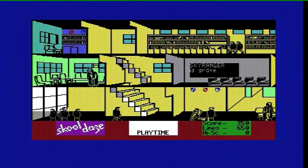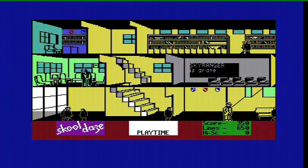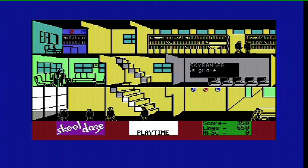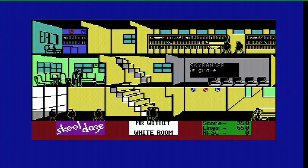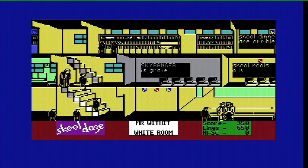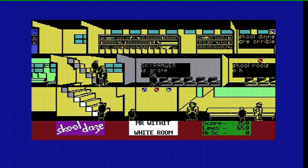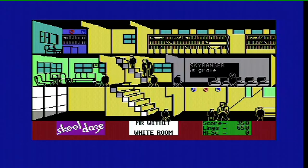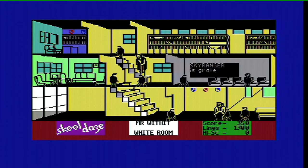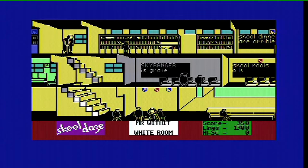Alright, so I think I remember what it is. I've got to take out these teachers but get other kids blamed for firing the catapult. Alright, so yeah, now it's slowly coming back to me. So, alright, let's get up the stairs here. Assume this is the white room.